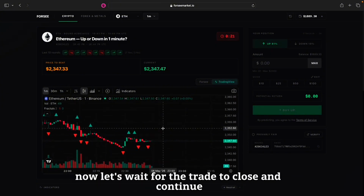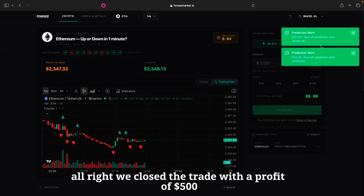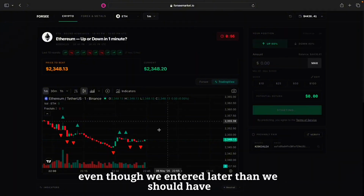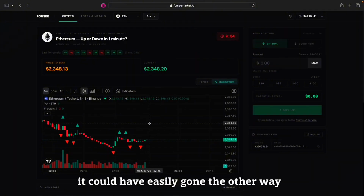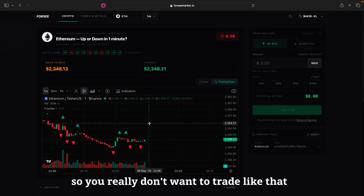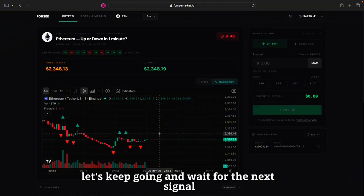Now, let's wait for the trade to close and continue. All right, we closed the trade with a profit of $500. The indicator worked perfectly, even though we entered later than we should have. It could have easily gone the other way and closed in a loss because of the late entry, so you really don't want to trade like that. Let's keep going and wait for the next signal.